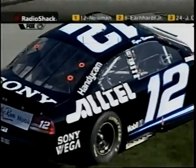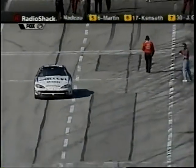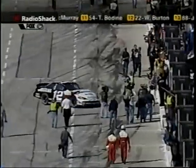And real quickly, Darrell, Mike, we've been talking about this all year long. Top 5: a Dodge, 2 Chevrolets, a Pontiac, and a Ford, all in the top 5. Attaboy for Jerry Nadeau, Dick Berggren.